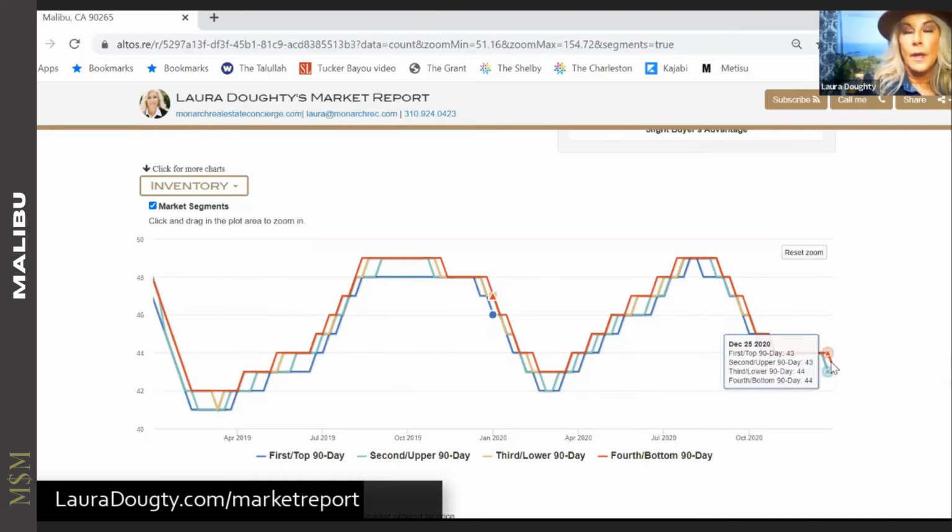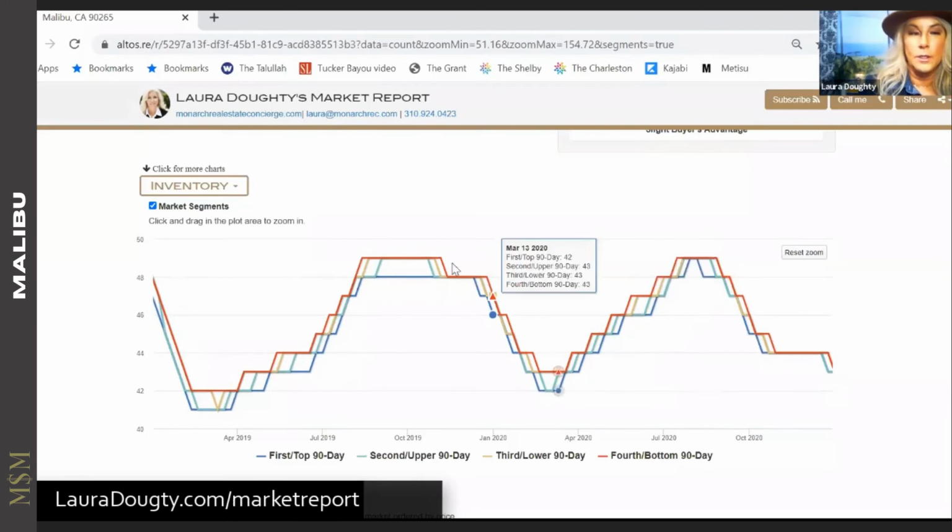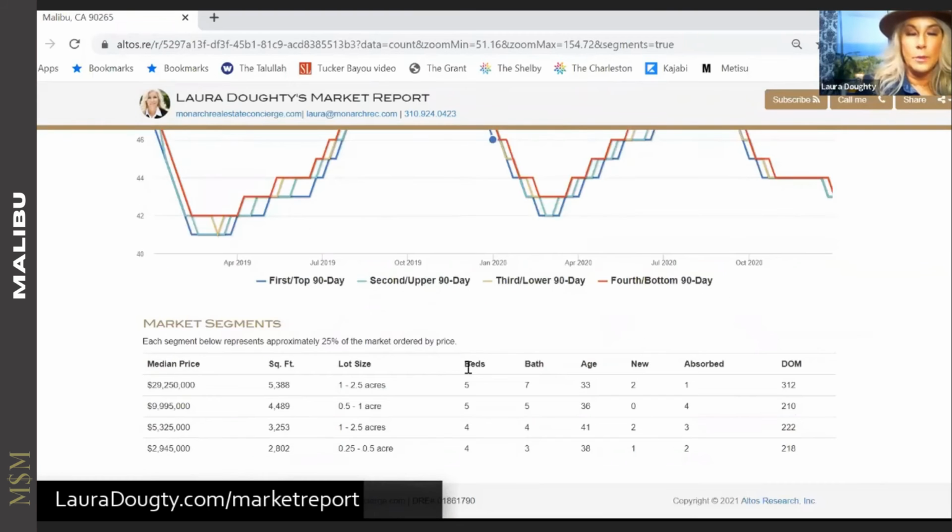So if you are a seller, if you're thinking you want to sell within the next 3 to 4 months, get your property ready right now, because as the pandemic starts to be less and less of an issue, there will be more properties on the market. In other words, this number here is going to start to come back up to normal. Does that make sense? This report is absolutely available to you.